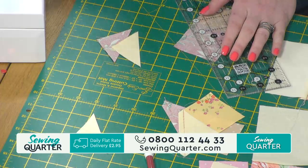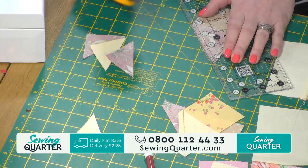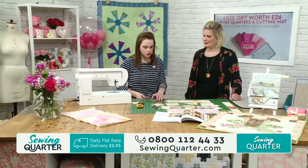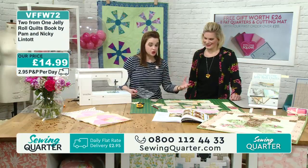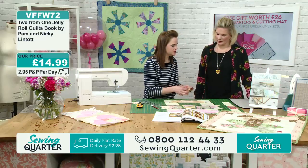Check out the website for all of these little sizes, because you'll find the one that feels right for you. And Victoria's just whizzing away with these. Yeah, I think that's a decent size, because sometimes when they're too big, they just get in the way. So here, now that we've pressed those, I'm just going to flip those open.